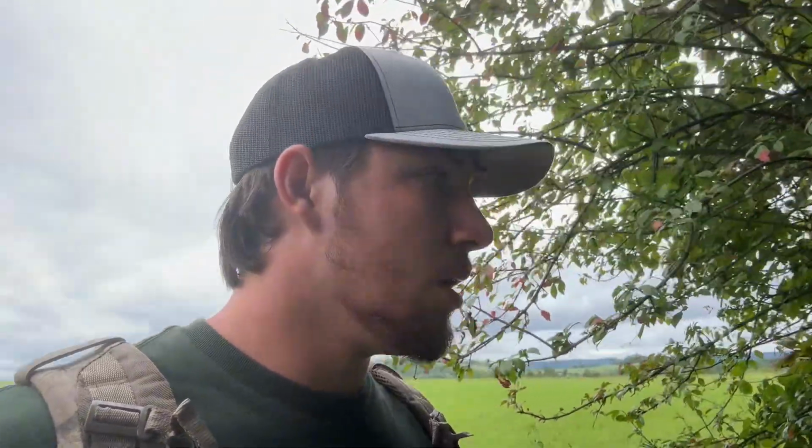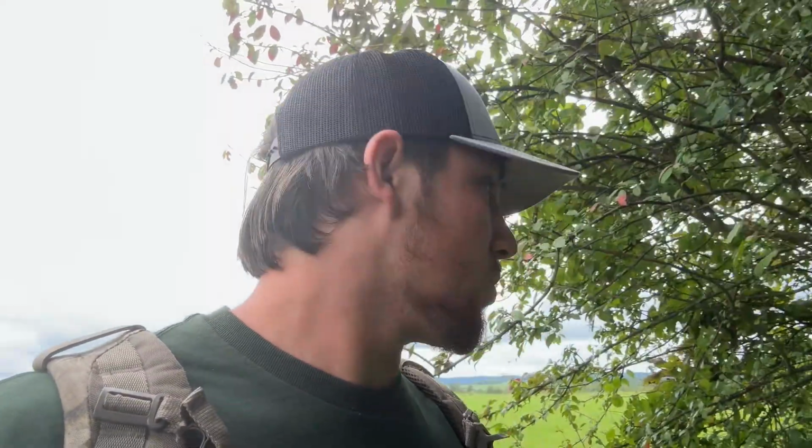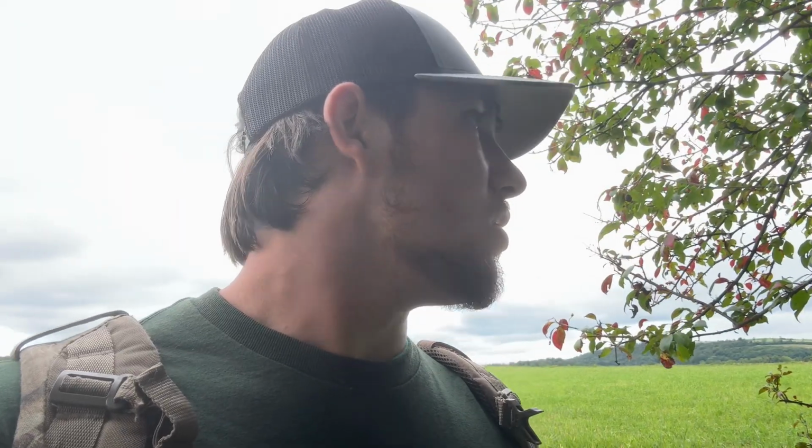So I might venture over this way too, to see if I can find an opening, which I doubt, but let's see if we can find a good spot to actually set this camera without cutting too much. Right here is a tree, but it almost has too many limbs and it's leaning pretty good. So I'm just gonna find a tree, put it on, and then I'll get with you guys when I'm done.